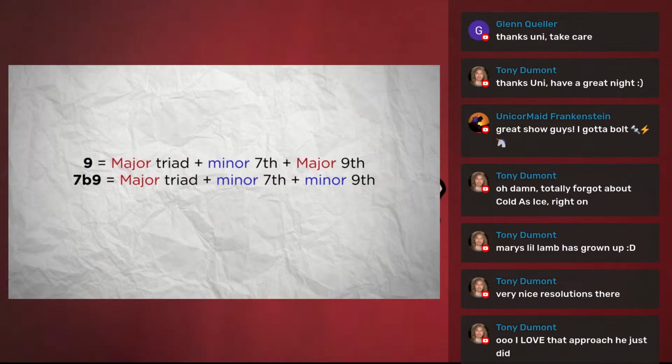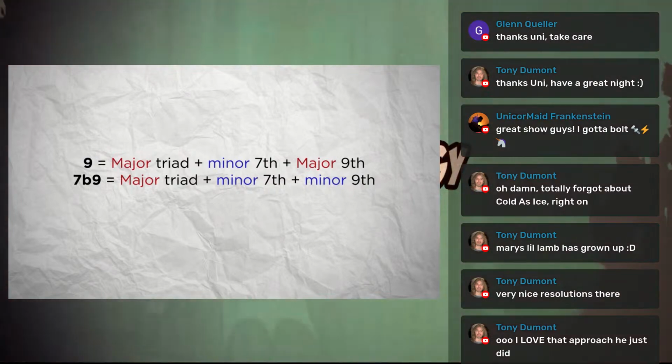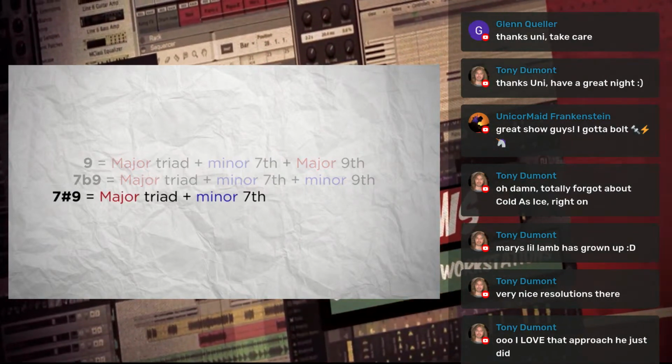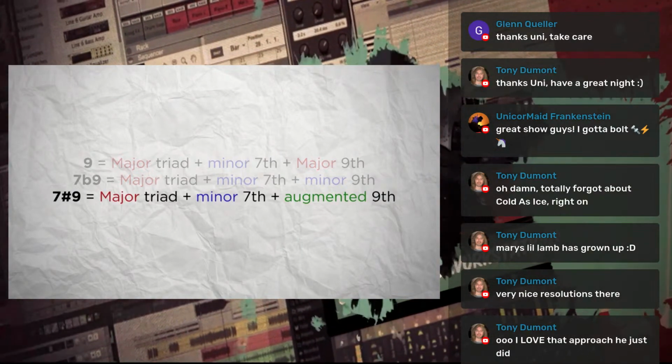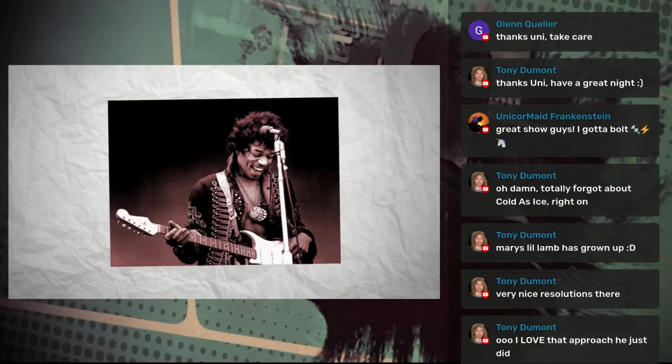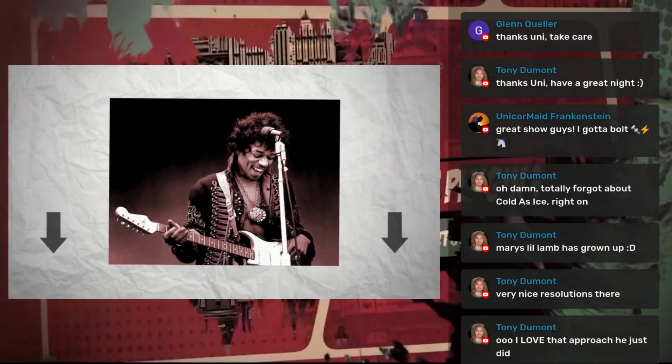You could also alter the dominant ninth chord the other way around by moving the ninth upper semitone instead of down. That would make a 7th sharp ninth chord, which is built with a dominant 7th chord to which we add an augmented ninth. This chord is also known as the Hendrix chord, as it was made popular by Jimi Hendrix. We saw that in the episode about blues scale.